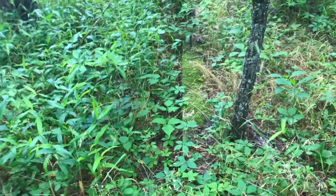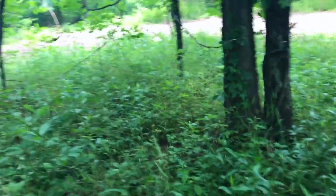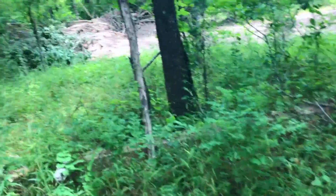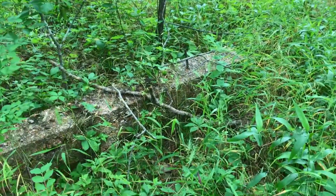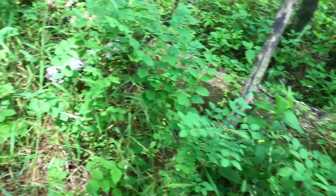This is a fairly large foundation, actually. I have no idea how old it is, but bring your metal detector and do some poking around. You will find some cool stuff out here. So this is really cool. This is kind of a historic artifact on Tract 18.